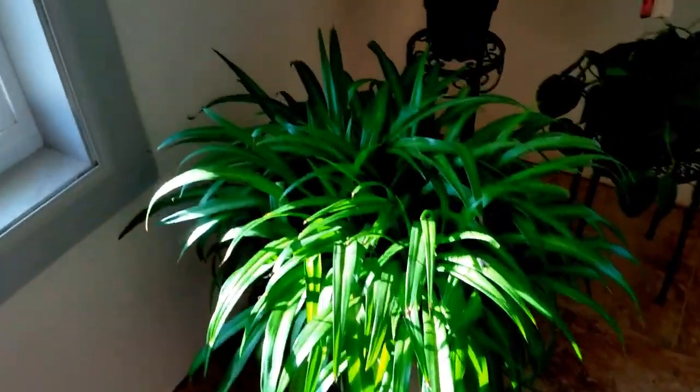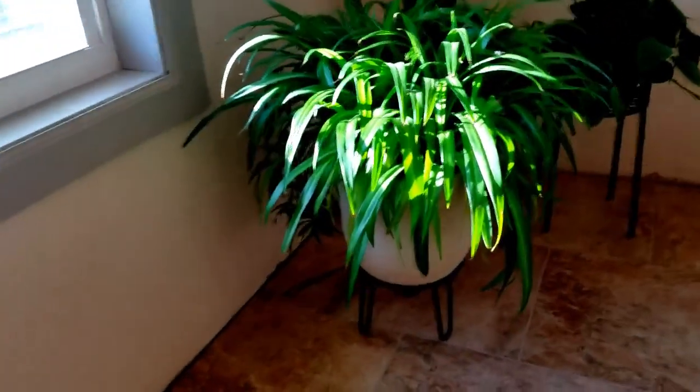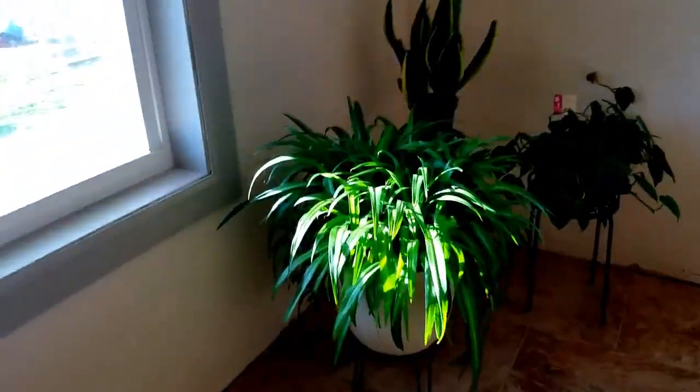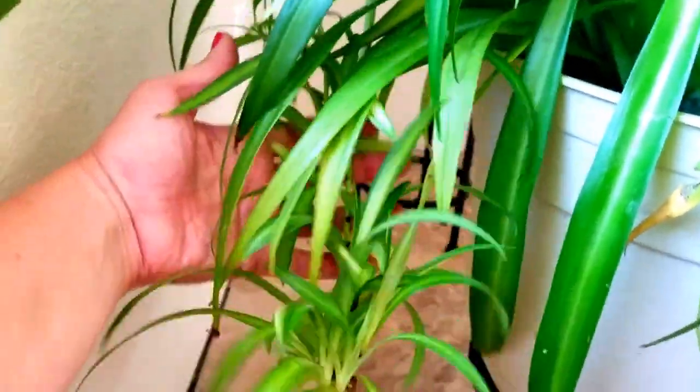This is my spider plant, my mother plant. She's a beast. I think you can tell how big she is. She looks so cute on that little stand too. I move my plants like every day, so you guys should know that. I'm trying to come down here in the back. Looks like the dog's got a leaf down there. We've got a new string of babies. So let's see, I guess I'll try to turn it for you guys here.